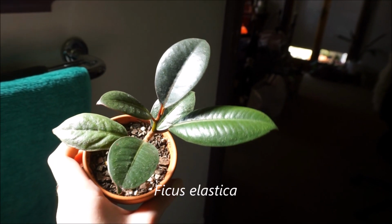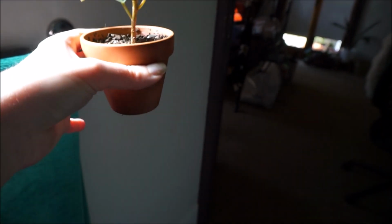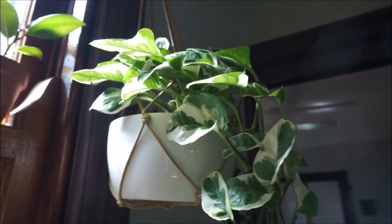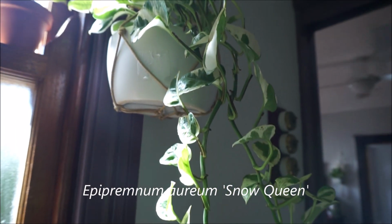This is a little baby rabbit tree, which has been doing very well for me. I probably need to put it up another size soon. And then hanging here I have this Snow Queen pothos.